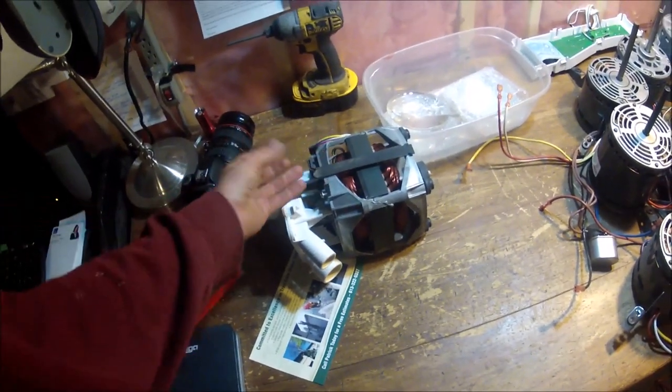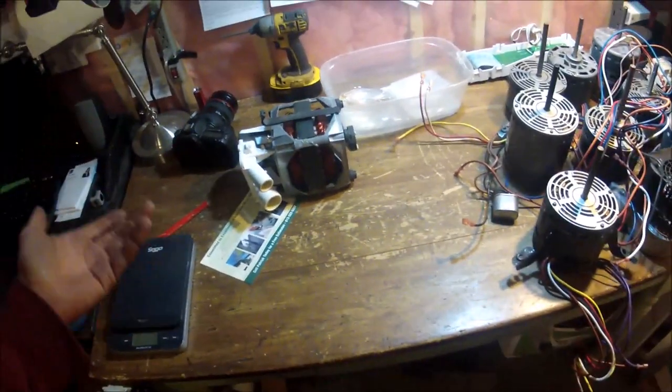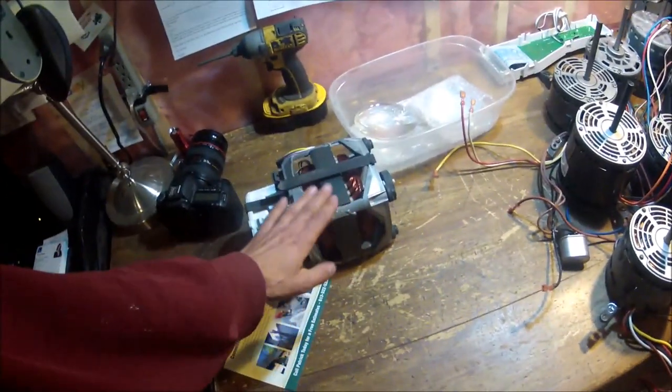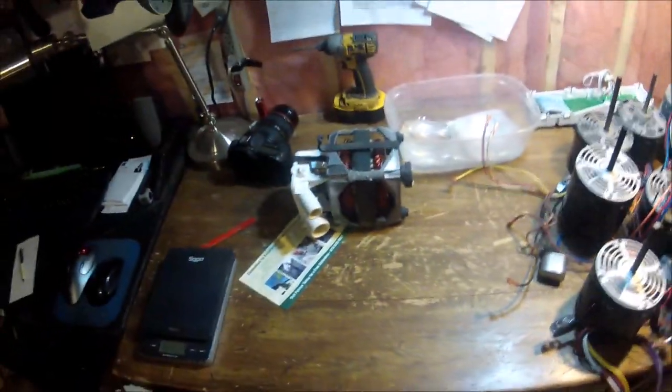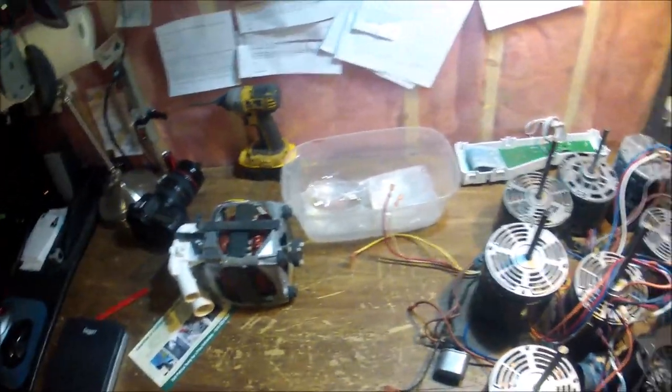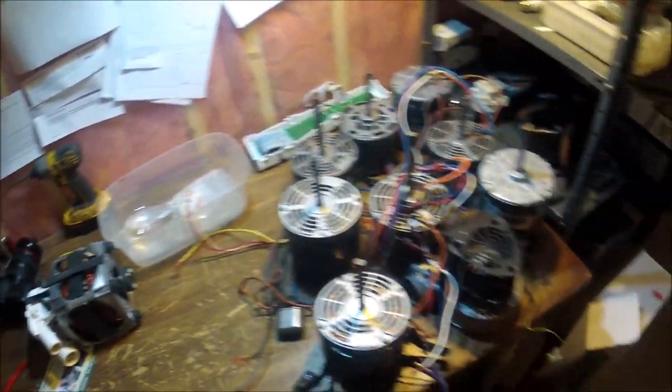I don't even really have to be here. I could actually just leave it somewhere. I won't, but I could leave it at the end of the driveway, for example, and just tell him it's underneath the box. But yeah, we're just gonna arrange for a pickup time.